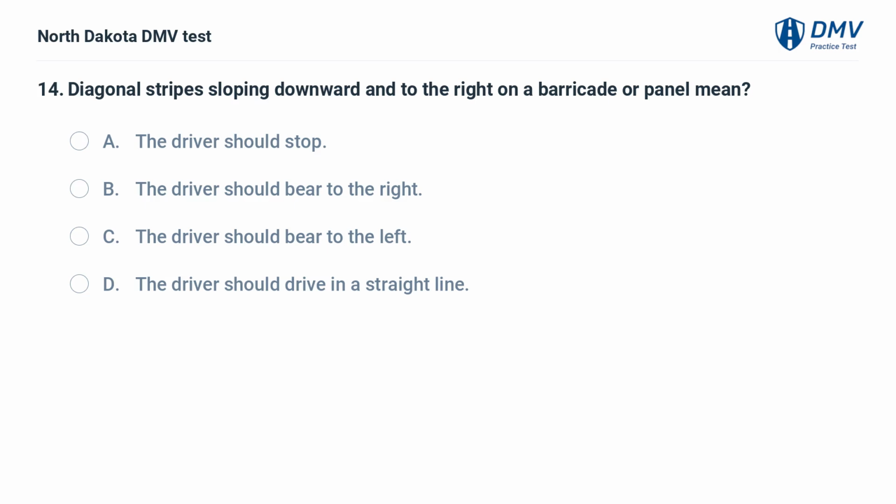Diagonal stripes sloping downward and to the right on a barricade or panel mean: a. The driver should stop. b. The driver should bear to the right. c. The driver should bear to the left. d. The driver should drive in a straight line.